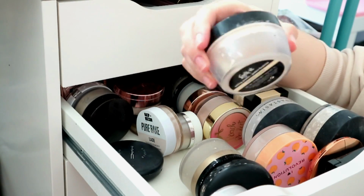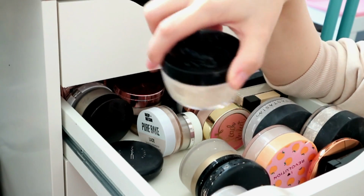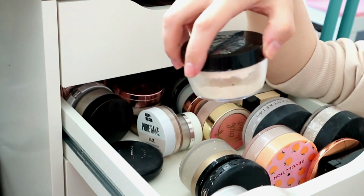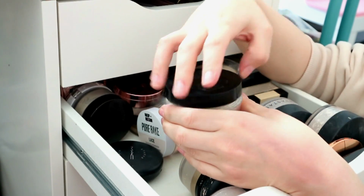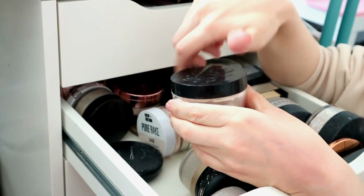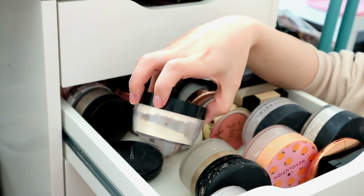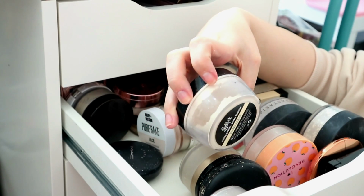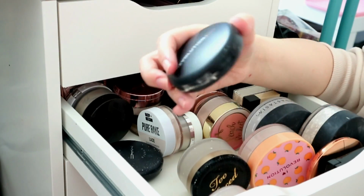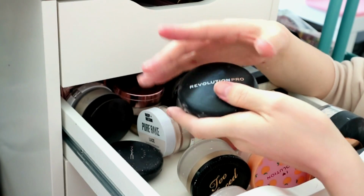Okay, this is my Kat Von D. It still has some in it, but I don't need it. I actually emptied, I had 2 minis, so I just emptied them into this pot, which was almost finished. I really liked this powder in the time that I've played with it, but I don't need it. My Revolution Pro powder foundation in F4, this can go.